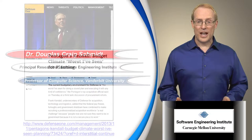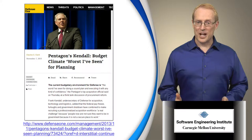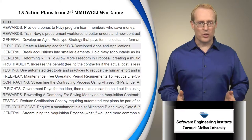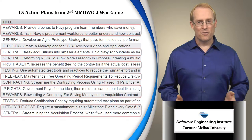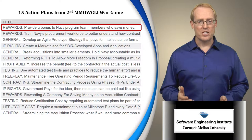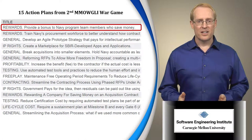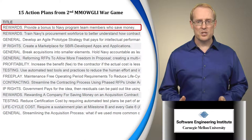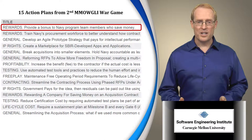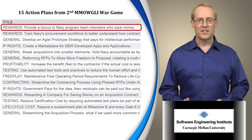Given the current fiscal climate in the Department of Defense, it's not surprising that many action plans in the second Business Innovation MMOWGLI War Game dealt with cost containment strategies. For example, one action plan proposed providing a bonus to Navy team members who save money on acquisition programs. The goal is to incentivize program office teams to take both a short-term and long-term view toward efficient acquisitions by optimizing prompt and early delivery of artifacts with accrued savings over the lifecycle.